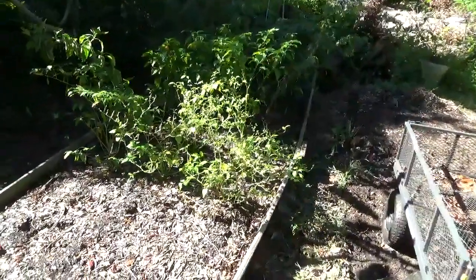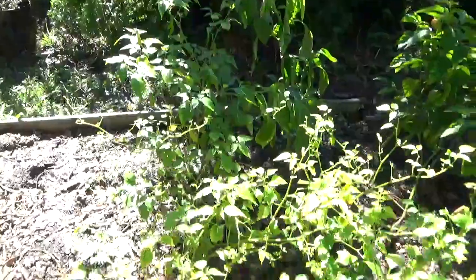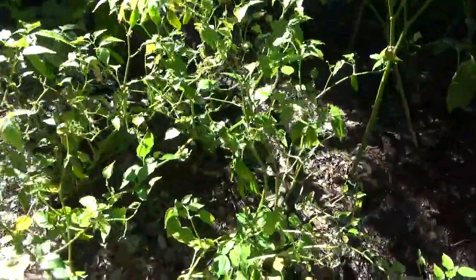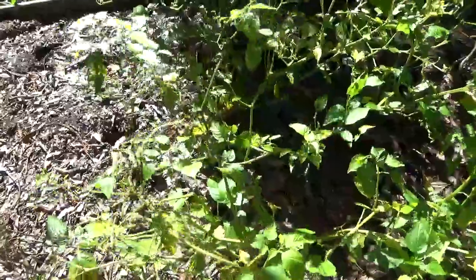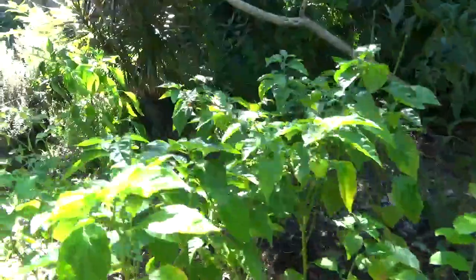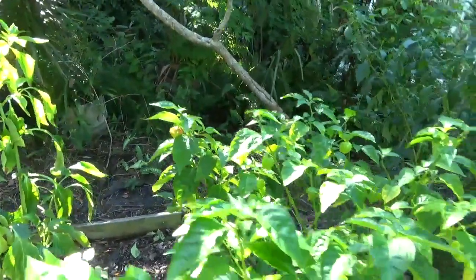Now my hot peppers, they just keep on producing. They do not want to stop. These are the lemon drops. And I'm still getting a few peppers off of them. Every 2 or 3 days I'll get 4 or 5 peppers. These are red habaneros. And there's one over there on the other side that's starting to ripen up.